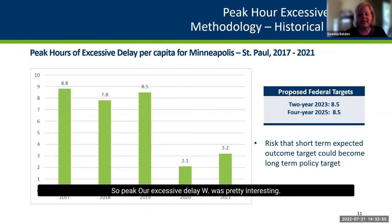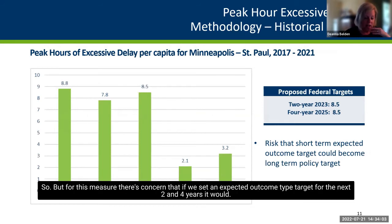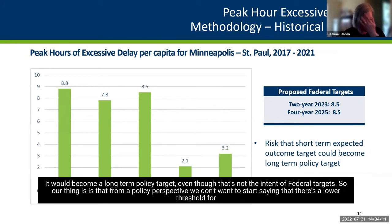So peak hour excessive delay was pretty interesting. You see this enormous improvement in the two pandemic years. But for this measure, there's concern that if we set an expected outcome type target for the next two and four years, it would become a long-term policy target, even though that's not the intent of federal targets.